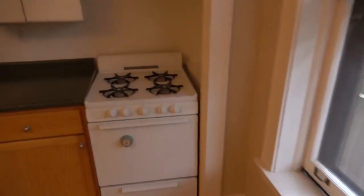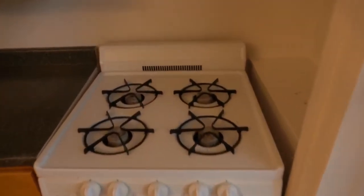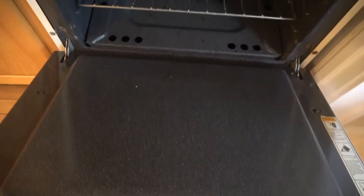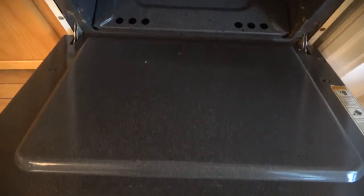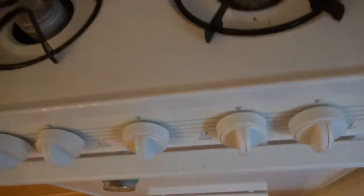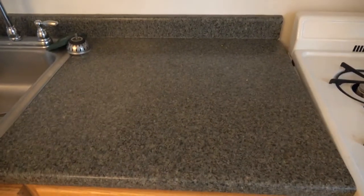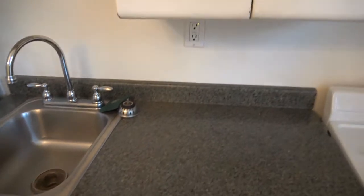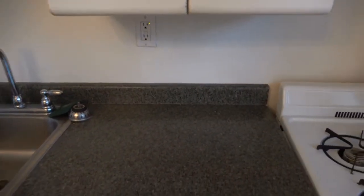And then we see the stove, which, while not new, is very clean. Now, people have really just moved out, so I don't expect everything to be totally spotless, but you can see the stove is very clean. A little bit of counter space. It's a laminate rather than a rock, but it's a good-looking counter. It looks like rock. We have an outlet right there. We have cabinets above.